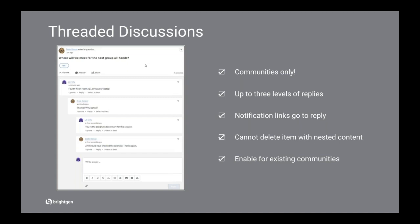And you can't delete an item that has nested content. So if you post a question, once you receive an answer, that question cannot be deleted. So this applies by default to all orgs created after Winter 19 goes live. But if you want to enable it on your existing orgs, then you have to contact Salesforce support for some reason. And threaded discussions are enabled by default for new communities, but you have to turn them on for your existing communities. They won't turn on by magic.